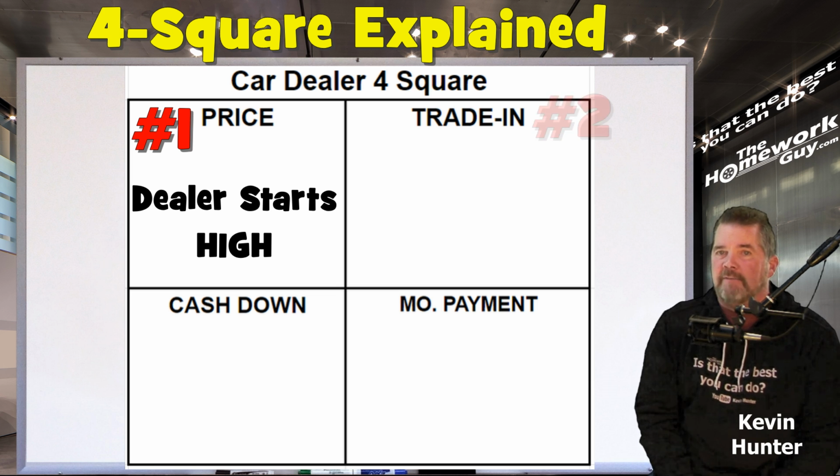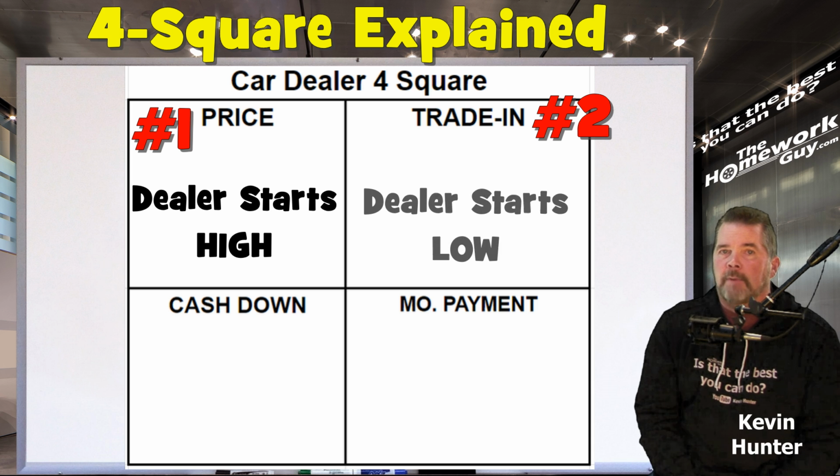Trade-in value. This square is for the value of the buyer's trade-in vehicle and is usually in the upper right corner of the box. Dealers will most often undervalue the trade-in in the effort to make back money given up elsewhere.